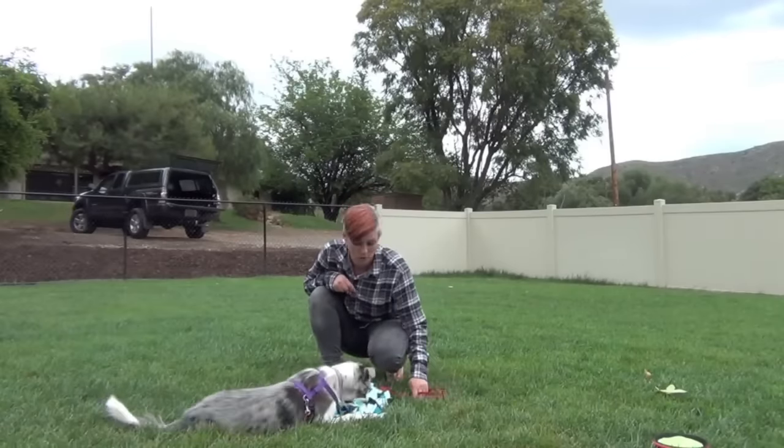Step 2. Walk towards your puppy, drop a high-value treat next to him, and walk away. The point of this simple exercise is to use counter conditioning to change the puppy's emotional response to an approaching human when he's playing with his toy. Practice approaching and dropping treats from different angles.